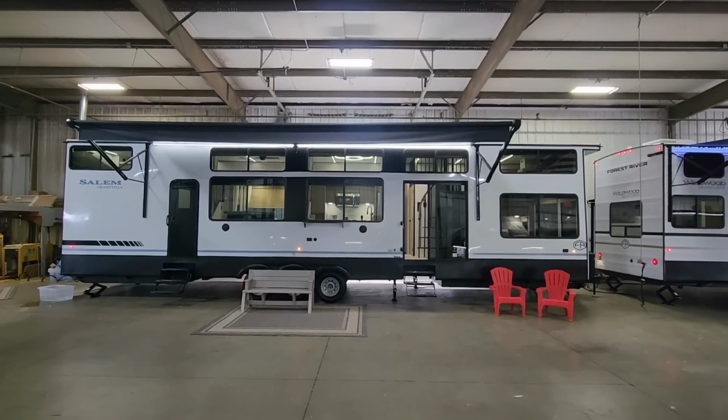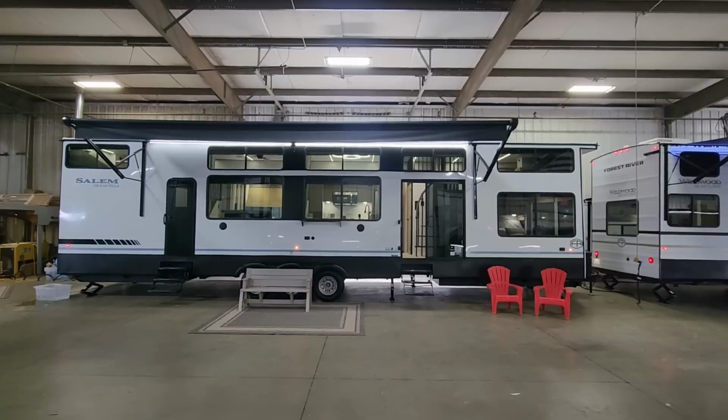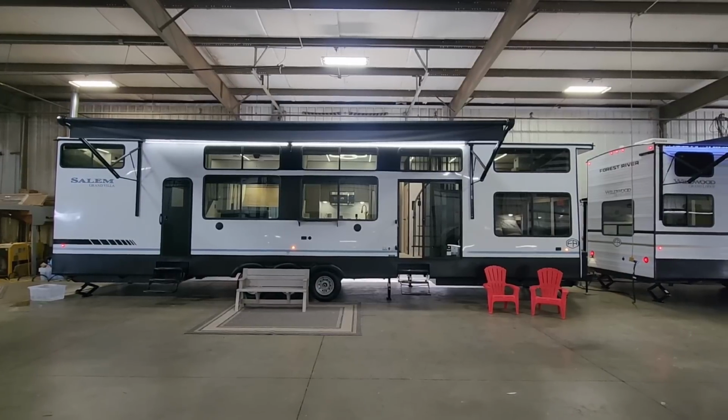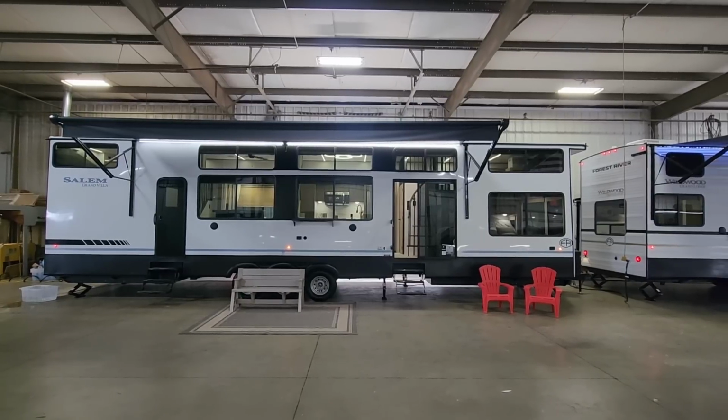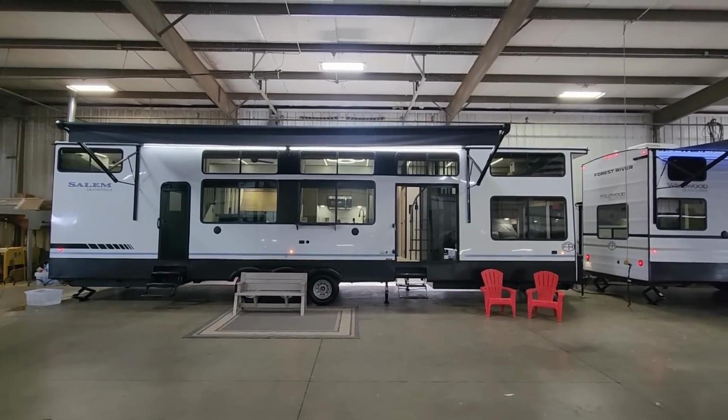Just keep in mind from a towability perspective, again, this isn't your traditional travel trailer that you're going to move all over the country from site to site to site. You're typically going to put this somewhere, block it, maybe build a deck to it, and have it as a kind of like a mini home on that piece of property.